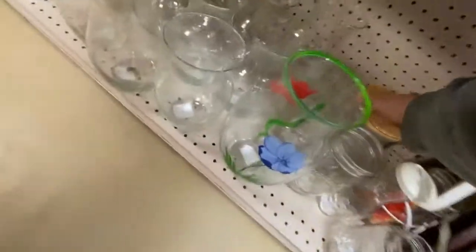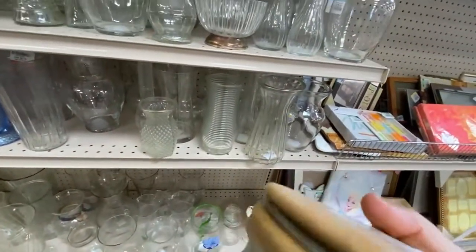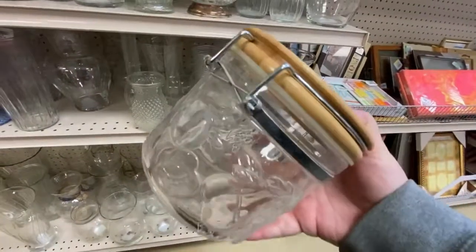They had a few mason jars there. I thought they were pretty cool. I really like this jar because it had the seal on the top, but it had the fruit, the raised fruit on it, and I'm not a real big fan of that.